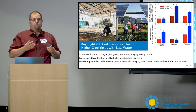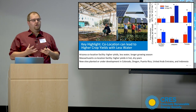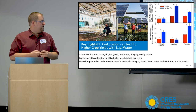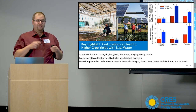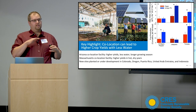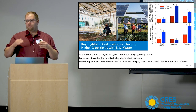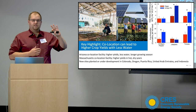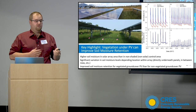And so the point of this is that we're trying to see, can you actually create these high value crops underneath solar panels in climates where it wouldn't normally be beneficial. And so at the Massachusetts site, we've seen higher yields in hot and dry years, but they've seen potentially similar or slightly lower yields in wet and cold years. So it depends on the year, it depends on your production. And so we're looking to publish more of these data points soon. And so I believe the University of Massachusetts should be out soon as well.